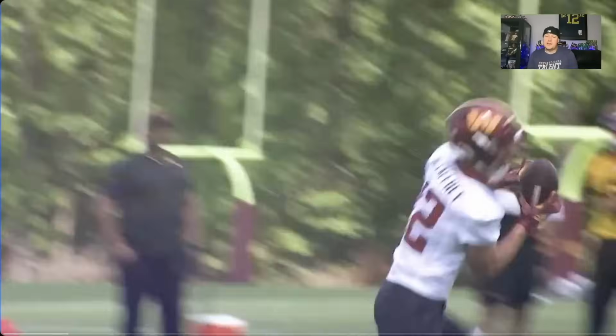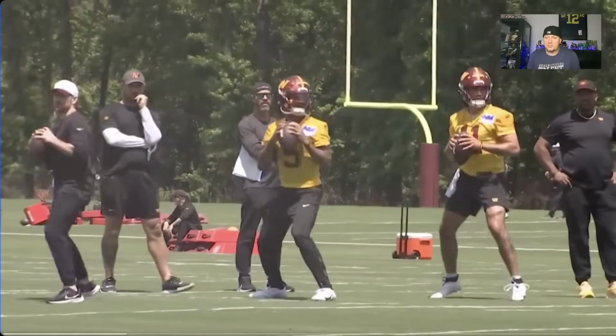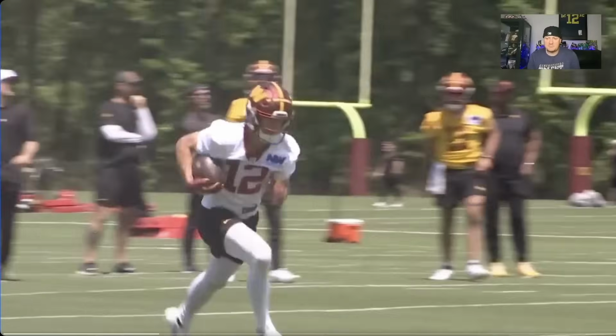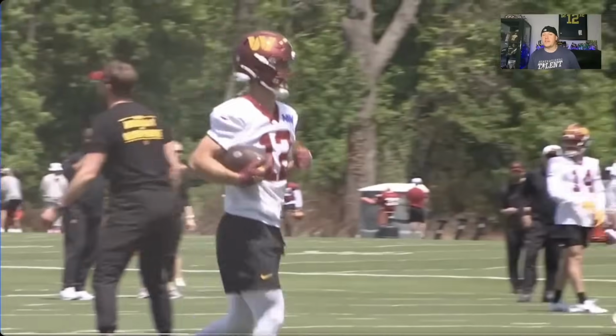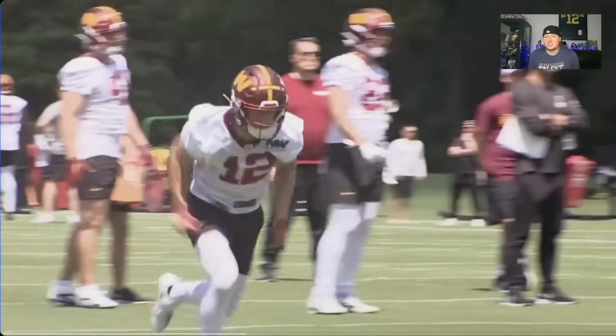And then you got Hartman there. If you see him with the helmet off, you see the locks flowing. But on the real, a good developmental quarterback on the back end of the depth chart. Really looked good at Notre Dame, especially just the transition over to the Notre Dame offense last year from the portal.